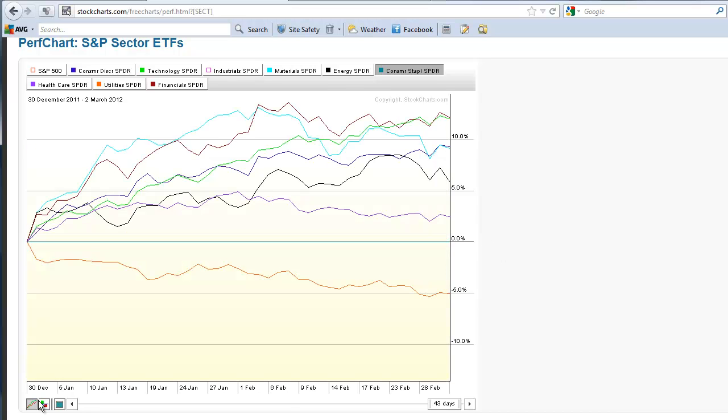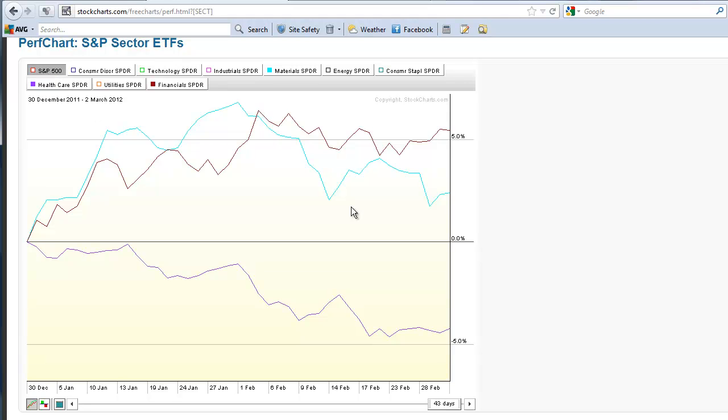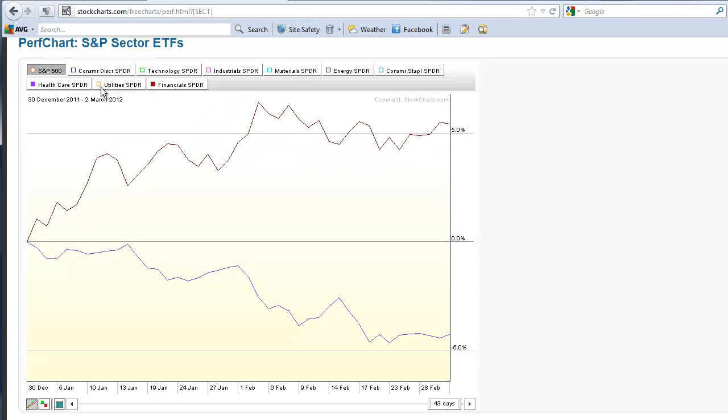You can also go to a line chart and disable some of these by clicking the boxes, okay. The S&P 500 until this goes gray, and this will give you the performance of the options that you've checked, performance against the S&P 500. Right, so you can see that compared to the S&P 500, the financial sector since December have done quite well. Okay, do I consider that or expect that to continue? That's left to be seen. But for the time being, I'm pretty much all cash now.